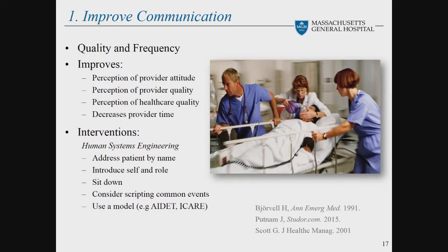So just a few very simple things you can do in your ED tomorrow. You can ask your providers to address their patients by name. You can ask your providers to introduce themselves, and this seems basic, but it is amazing how many providers don't introduce themselves in these studies. Sitting down, there's a really cool study that most of you have probably heard of, that sitting down increases the patient's perception of how much time you spent with them by, I don't remember exactly, I think it was 30% or some massive number.